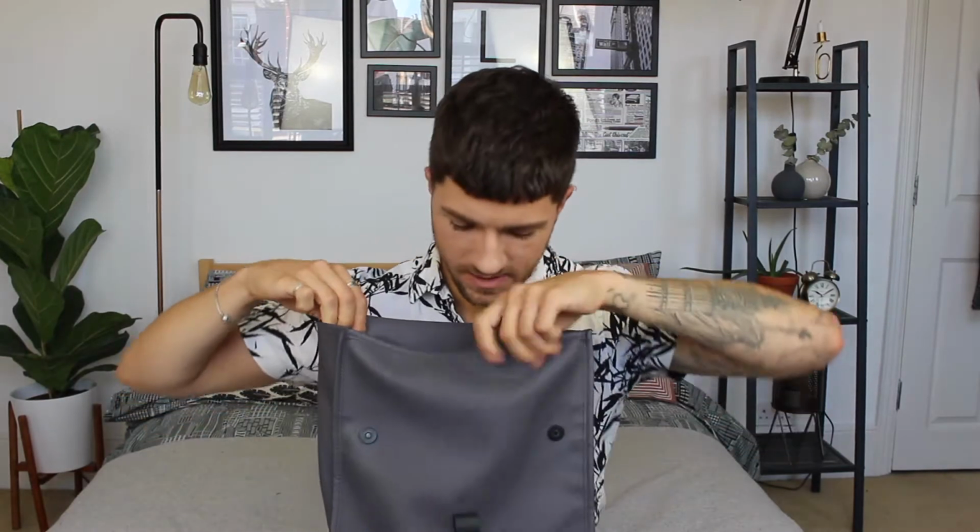Let's fold this down. The first thing I'm obviously going to be taking is my phone. I don't go anywhere without this. It's the iPhone 7 Plus. Nothing too fancy. The camera is pretty spectacular on it, to be fair, even though it is nearly 2 years old. This is great. So I'm going to be taking this everywhere I go.